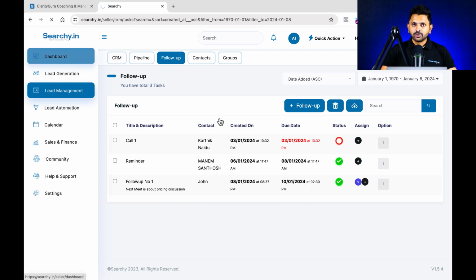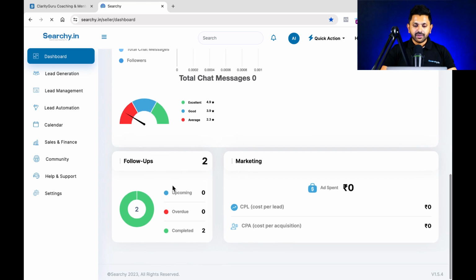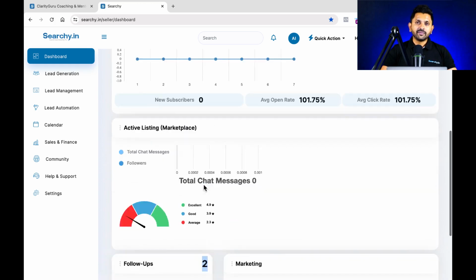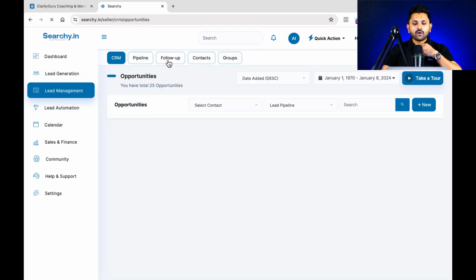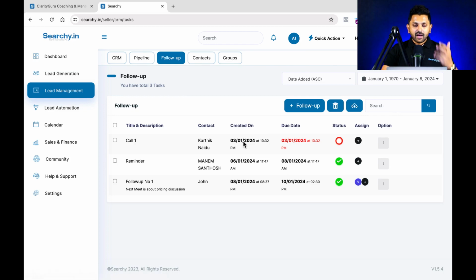And this data is also tracked on your dashboard. If you want to check this out, you can see there are 2 follow-ups and your 2 follow-ups have been completed. Okay, so this is going to be in real time. You can track all your follow-ups, what's happening, how it's working, how many you've completed, how many you've not completed. All the information is going to be here. And you can click on the status and click on tick.